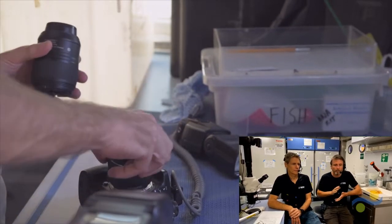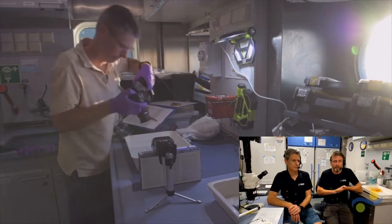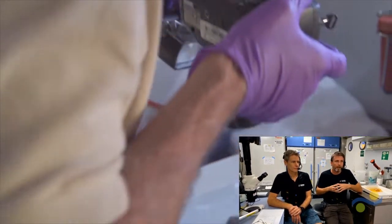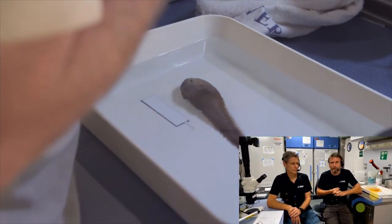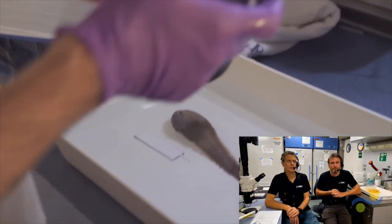And you want to get them quickly on ice, because as they die, you want to prevent decomposition from starting as soon as possible. So putting them on ice is very important to maintain the integrity of the specimen for future work down the line. Wow, that's cool.